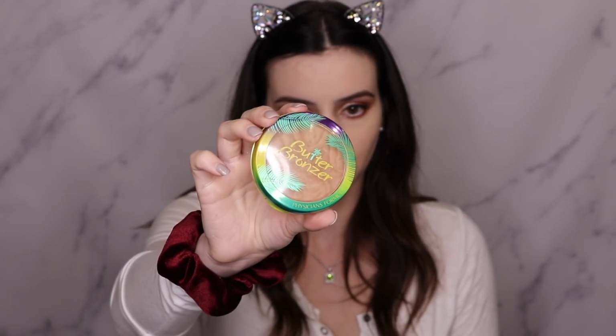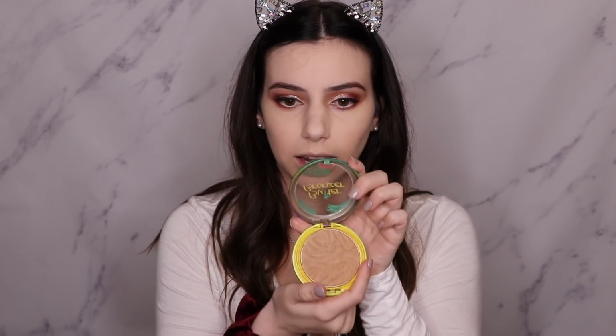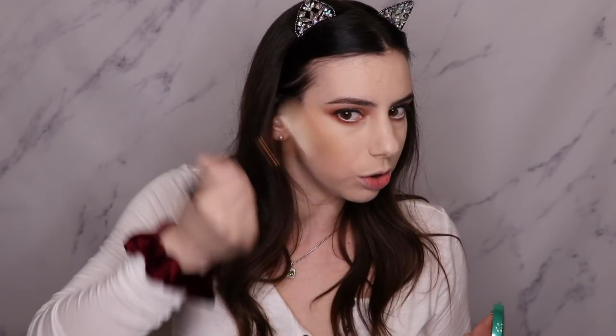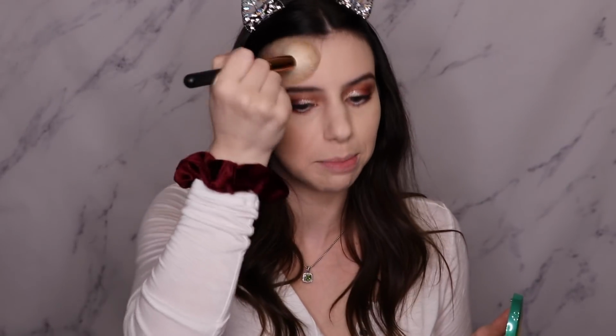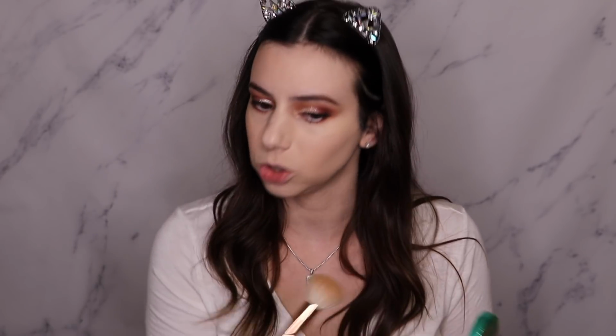Next, I'm going to take the Butter Bronzer. This is my absolute favorite all-time bronzer. It smells like coconuts, the beach. It just smells like vacation. I love it so much, and it blends, I'm going to say it, like butter. If you do not usually wear bronzer, or you're scared of it, this is the best bronzer to start out with. It is just so blendable. It's never patchy on me.